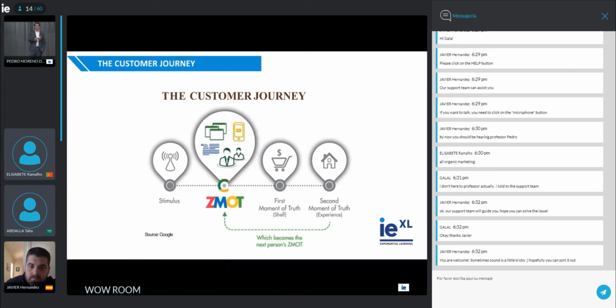So as you go down the customer journey, you get impacted by ads, you go online, you search for things, you look at tutorials, you look at videos, you look at articles, you go into forums, and then once you've made up your mind, you buy something. And then you take it home or you receive it at home and you use it, and you're bound to be leaving a review or an opinion that is going to be somebody else's. Zero moment of truth. This is what Google is calling it, the zero moment of truth.